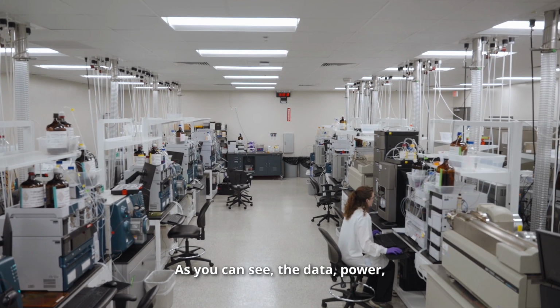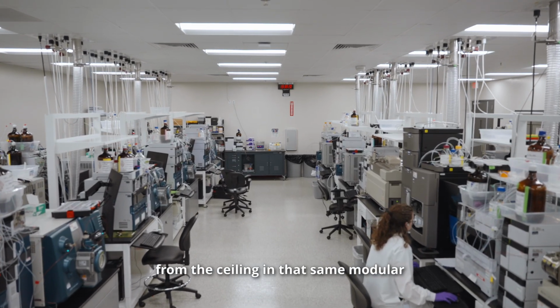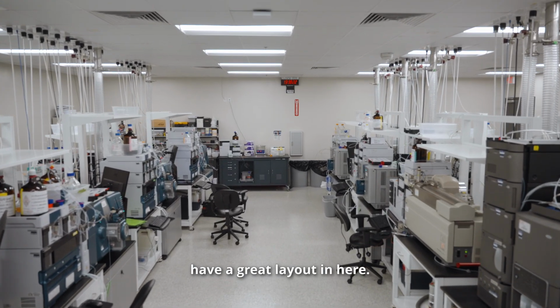As you can see, the data, power, nitrogen, and compressed air all flow down from the ceiling in that same modular design that has allowed us to be very versatile in this lab. It's expanded rapidly, and we have a great layout in here.